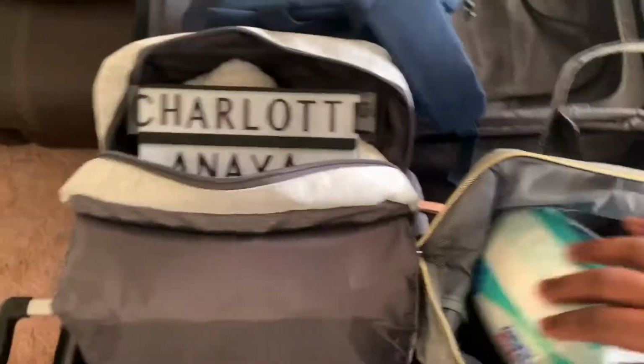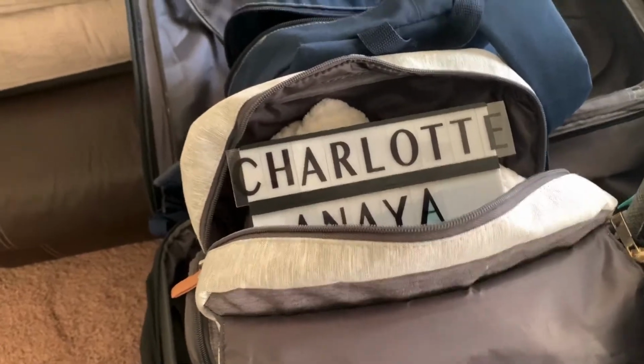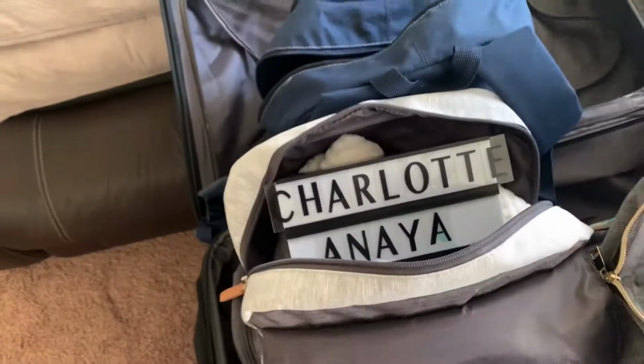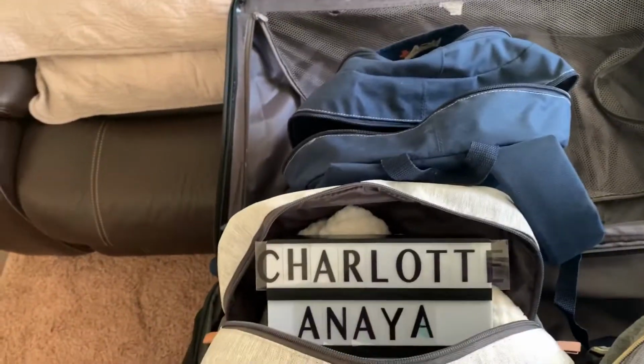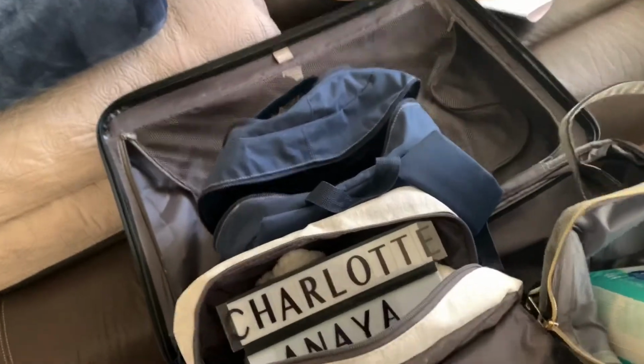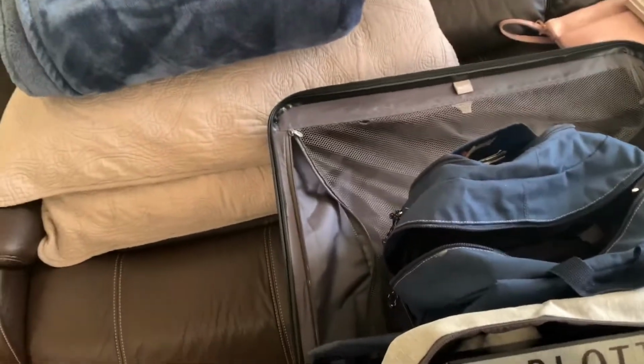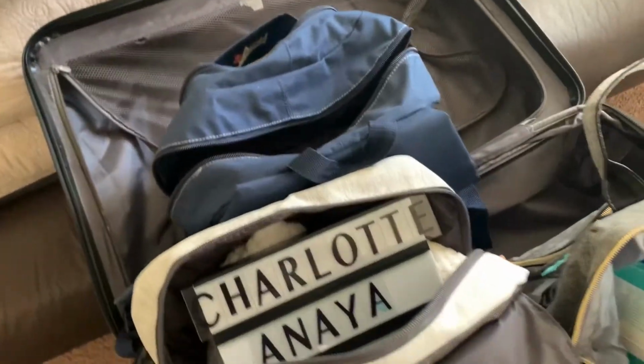In this first bag, it's gonna be a whole bunch of newborn stuff. Then over here, got the sign. I already had the sign, so that's what I chose. And then also my clothing. So I'll go by what's in the stuff for her, and then me, and then we'll see what else he packed up in here. All right, so I showed you that I have 3 bags in this one big bag.